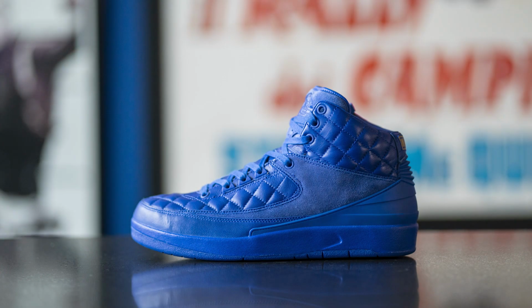In this series, I take a look at shoes that aren't as commonly seen on YouTube, including high heat releases from the past and shoes that just have a special meaning in sneaker history. So today I'll be giving you guys a closer look at the Just Don Air Jordan 2 Retro in the blue colorway. This pair was a collaboration between Jordan Brand and Chicago-based fashion designer Don C's label Just Don.